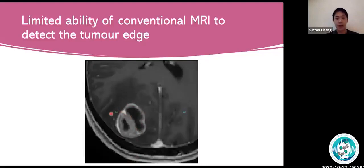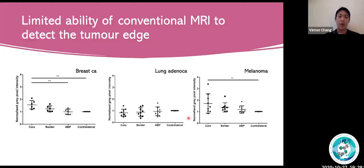So here we've divided three different regions, the core region, the rim region, and then the adjacent brain. And we also compared that to the contralateral hemisphere. And when we looked at the gray pixel intensity, what we showed is actually it wasn't possible to objectively differentiate between the border and the adjacent brain parenchyma. Sure, there is a clear difference between the core and the adjacent brain parenchyma. So you can see some difference. However, we're really interested in understanding whether there's a difference at the border of the tumor. And what this showed is actually the numbers don't quite stack up. There isn't a significant difference between the two.